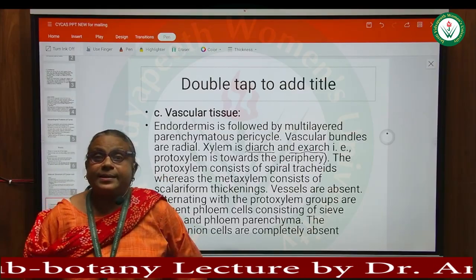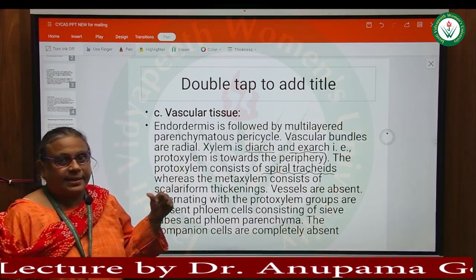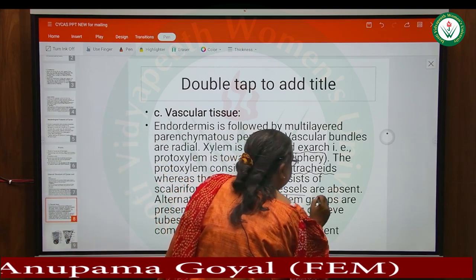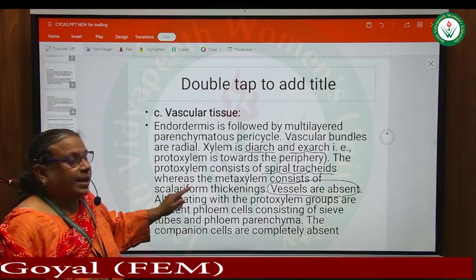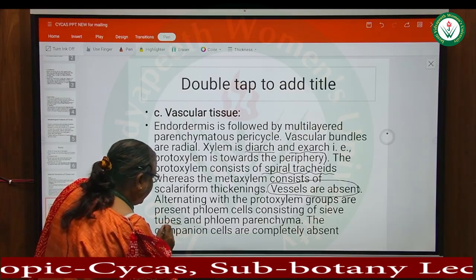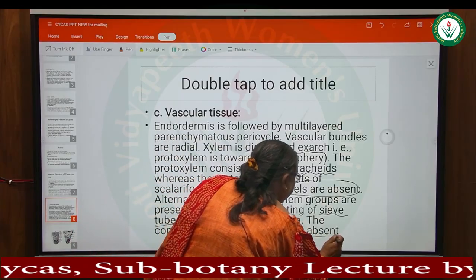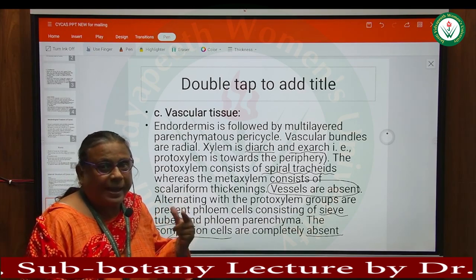The protoxylem consists of spiral tracheids, whereas the metaxylem has scalariform thickenings, and the vessels are absent. This is one of the main features of Cycas. Alternating with the protoxylem groups are phloem cells consisting of sieve tubes and parenchyma. The companion cells are completely absent. So the phloem in Cycas root lacks companion cells.